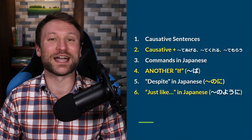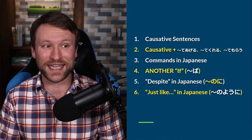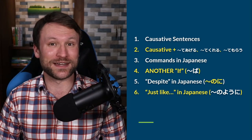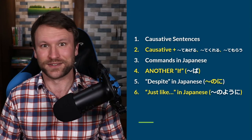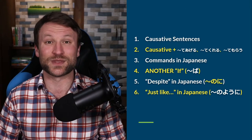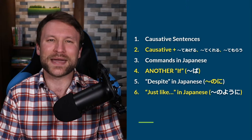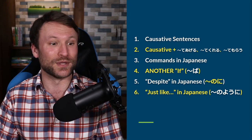Today we're going to be covering causative sentences, the causative plus てあげる、てくれる、てもらう. We're also going to be covering commands, the three different ways to do commands in Japanese. Another if, as if we need another one, but this is the ba ending for if. Despite or but in Japanese with のに, and basically a metaphor in Japanese with のように and のような.